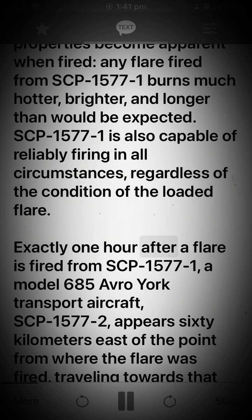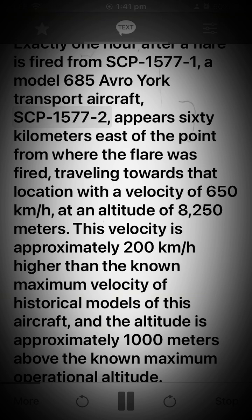Exactly 1 hour after a flare is fired from SCP-1577-1, a Model 685 Avro York transport aircraft, SCP-1577-2, appears 60 km east of the point from where the flare was fired, traveling towards that location with a velocity of 650 km per hour, at an altitude of 8,250 meters.